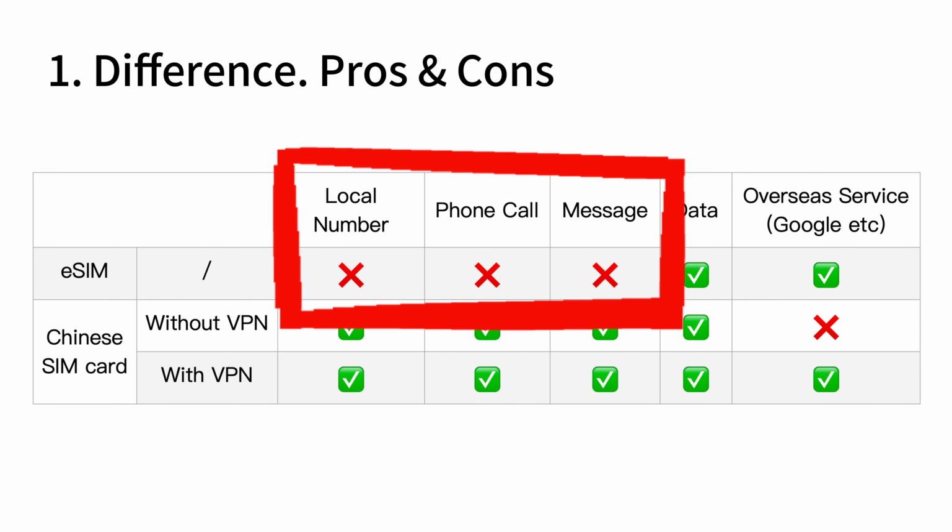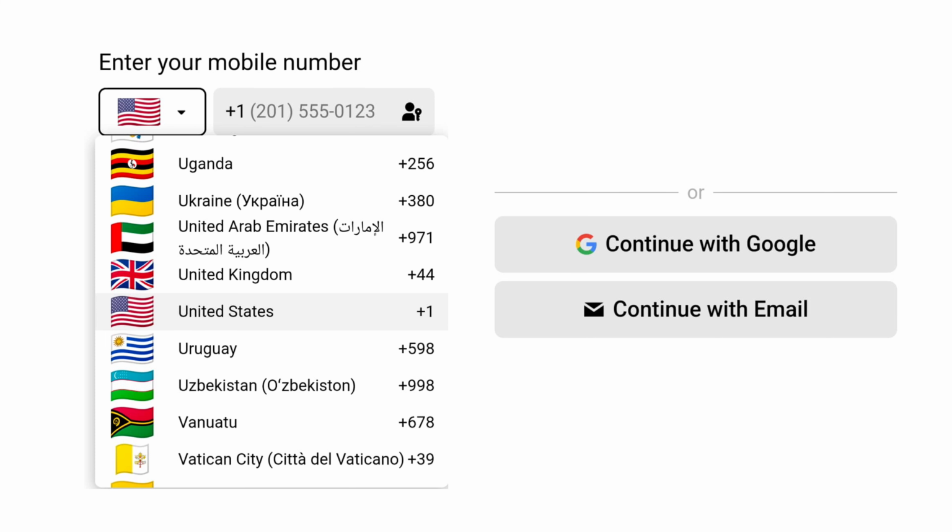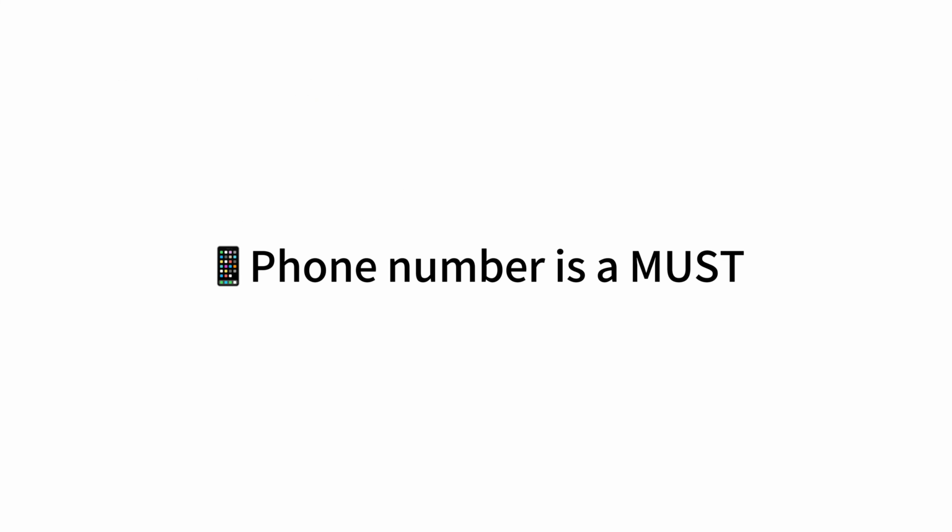Well, this means you can't make or receive calls, send or receive SMS, or register for various Chinese apps with a +86 number. So, why might this be an issue? Many people are getting used to overseas apps and services that accept phone numbers from all over the world, or that only require an email for verification. However, in China, every single app requires a phone number for SMS verification due to so-called security reasons.